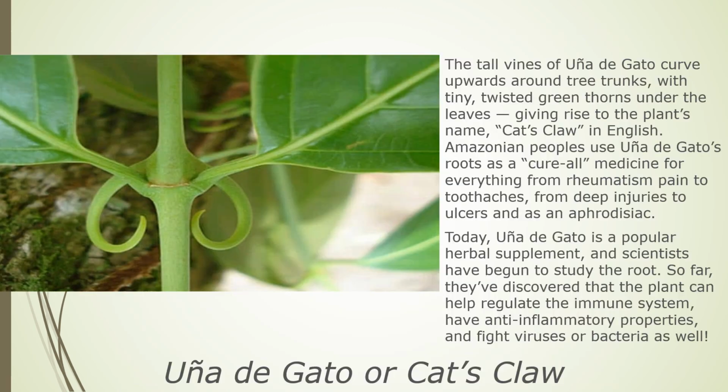Another very popular Peruvian botanical is Una de Gato, or cat's claw. The tall vines of Una de Gato curve upwards around the tree trunks with tiny twisted green thorns under the leaves, giving rise to the plant's name, cat's claw in English. Amazon people use Una de Gato's roots as a cure-all medicine for everything from rheumatism pain to toothaches, from deep injuries to ulcers, and as an aphrodisiac.